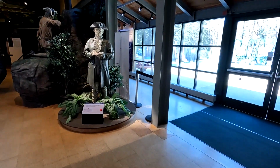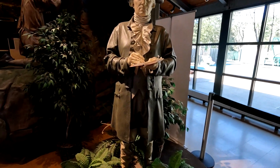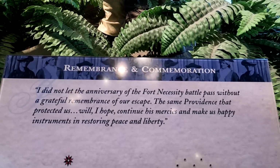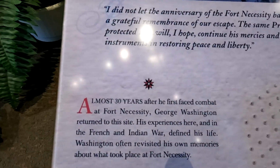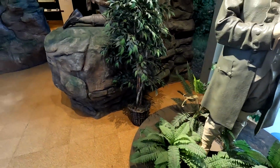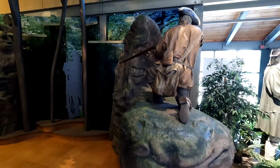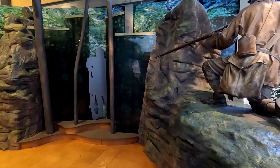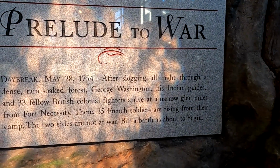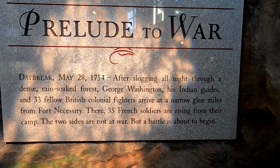Here we go. It's pretty good here. Let's see if we can get a little bit down here. I gotta make sure I hold it there long enough for you to read it. Really nice job on the display here. We've got some battle sounds going on here too. There we go. I'm going to hold it here for a little bit so you have time to read it. Nice plaque.